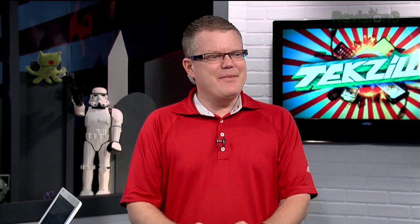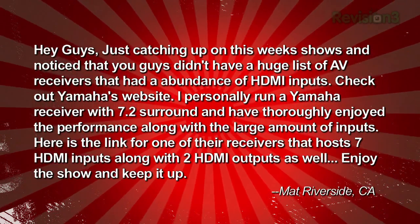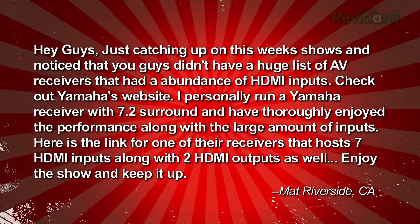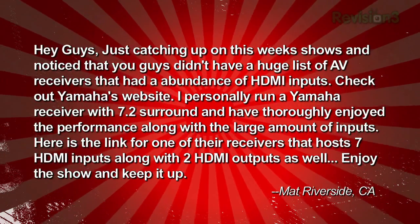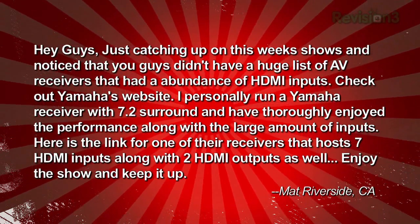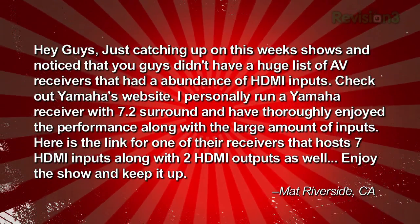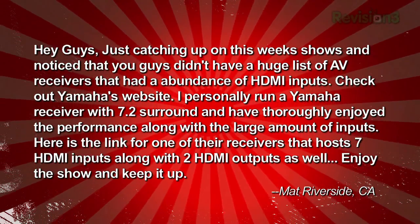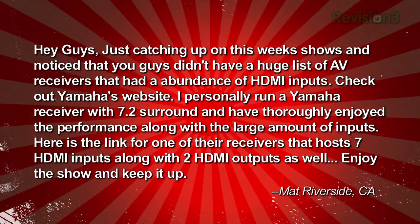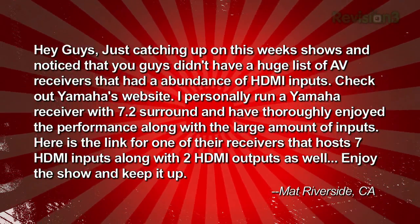Hey, Matt writes in: Hey guys, just catching up with this week's shows and noticed that you guys didn't have a huge list of AV receivers that had an abundance of HDMI inputs. Check out Yamaha's website. I personally run a Yamaha receiver with 7.2 sound and have thoroughly enjoyed the performance along with the large amount of inputs. Here's the link for one of their receivers that hosts 7 HDMI inputs along with 2 HDMI outputs as well. Enjoy the show and keep it up. Signed, Matt in Riverside, California.